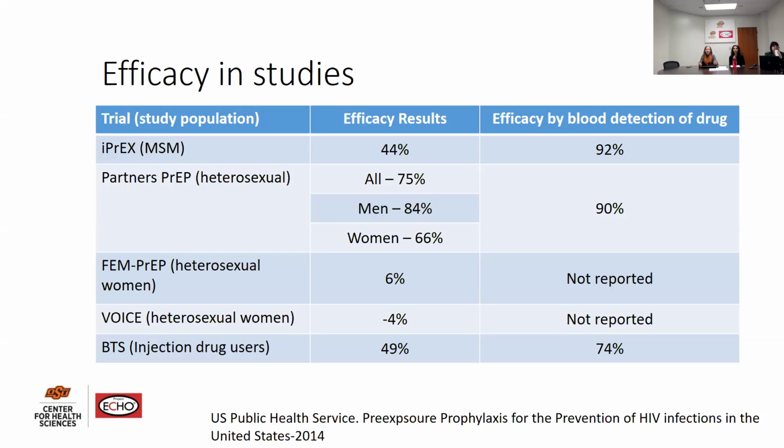I can tell you one of the major weaknesses of our female studies, the FemPrep and the VOICE trial, is they were done outside of developed countries. And there was a lot of non-compliance due to domestic partner violence, et cetera. And they learned that weakness after the fact. And so there was a suspicion that the efficacy results are due to the fact that women just weren't taking the drug. So really what these results show us is that if you take it and you have appropriate drug levels, the drug works.